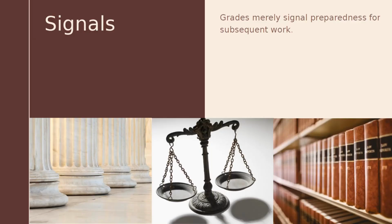So anyway, a lot of times, especially in grad school, the grades just signal preparedness for subsequent work. I had a long conversation with some colleagues of mine about what the grade means. So most grad schools, and HBU is one that's like this, you have to make a 3.0 cumulative GPA in order to graduate. That is, you have to have a B average. And so B is the bottom barrier for being able to graduate.